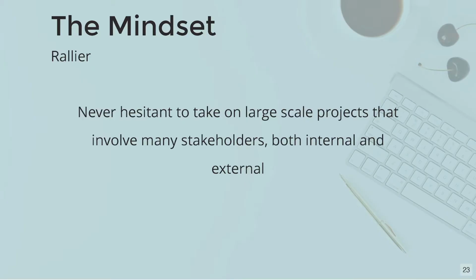As a rallier, design technologists are never hesitant to take on large-scale projects. They work with a lot of stakeholders, both internally and externally, and they use that energy and momentum to get a lot of people behind a project. It might be a very blue sky project, but that's part of the fun.